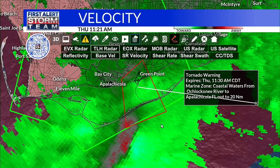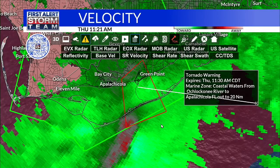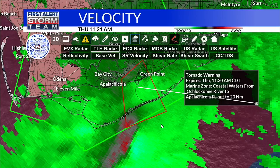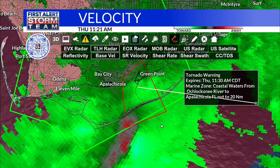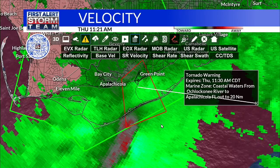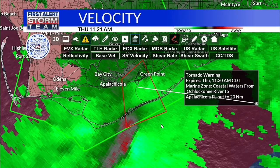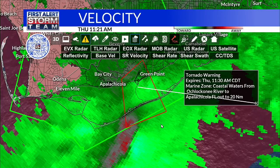But yes, that has been extended. We're still watching this thing as that one looks to be expiring at 11:30 now. Ross? Yeah, I think that was just out of an abundance of caution. They just continued the warning that was there, and they trimmed out the portion that was no longer under the rotation. We still have rotation that is on the south side of St. George Island, but the rotation on the north side is pretty insignificant.